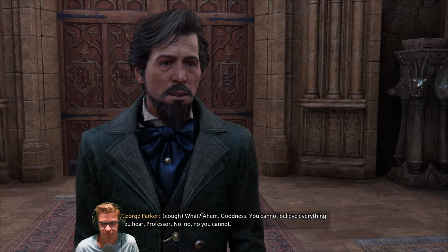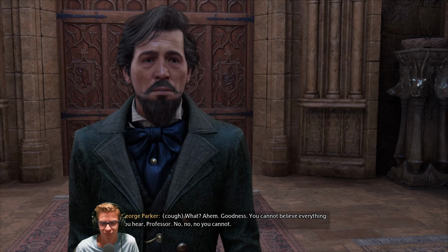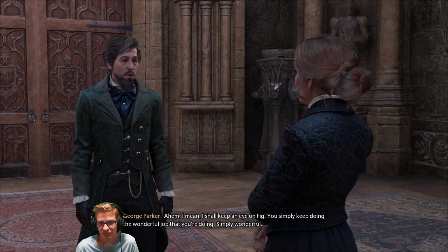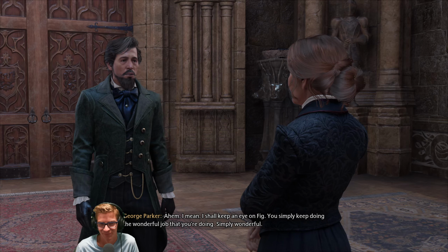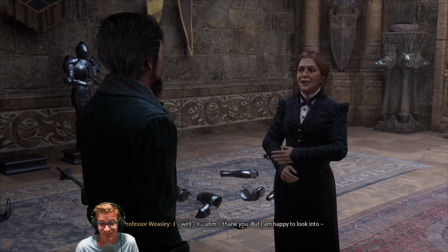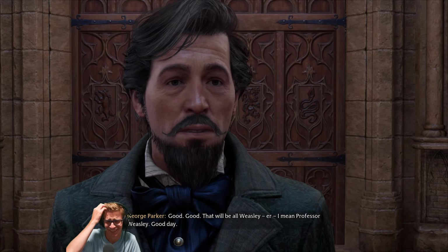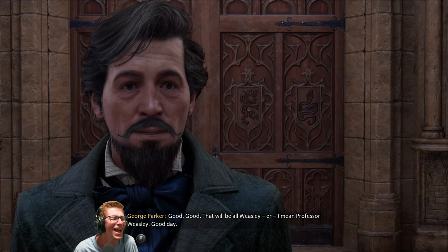What? Goodness. You cannot believe everything you hear, Professor. No, you cannot. I mean, I shall keep an eye on Fig. You simply keep doing the wonderful job that you're doing. Simply wonderful. Thank you. But I'm happy to look into... Good! Good. That'll be all, Weasley. I mean, Professor Weasley. Good day.